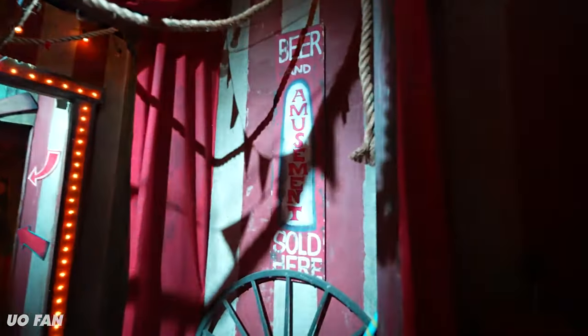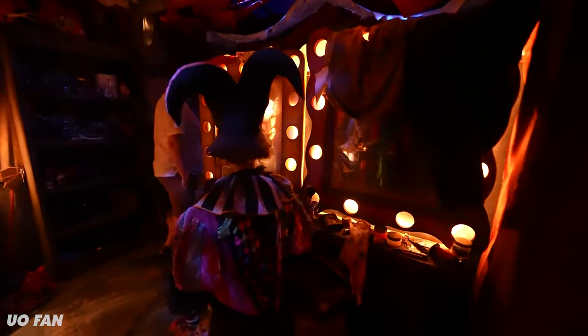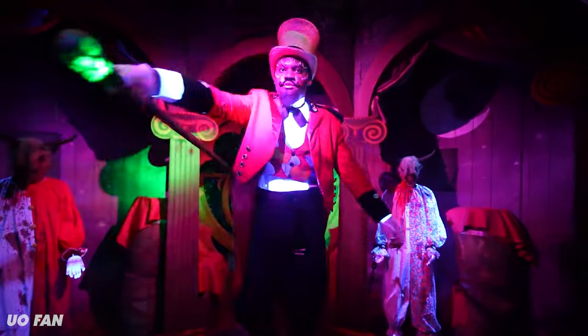And I love how this house conveys the more seedy carnival vibe rather than something more wild and fantastical that we've seen in years past. But what they do that I really, really love is they take the carnival graveyard idea and make it really, really tight. They make use of the tent. They have these big scenes.